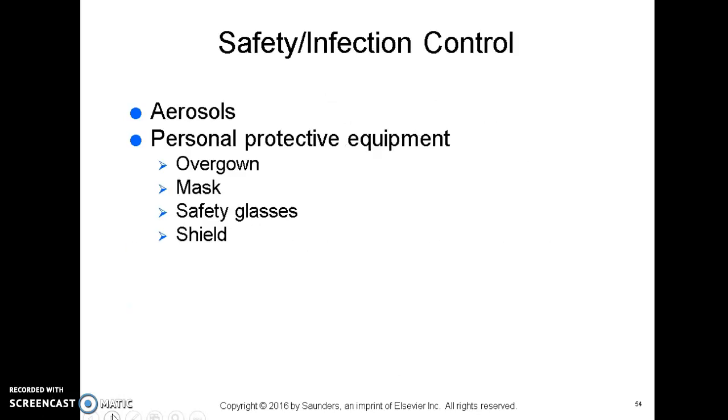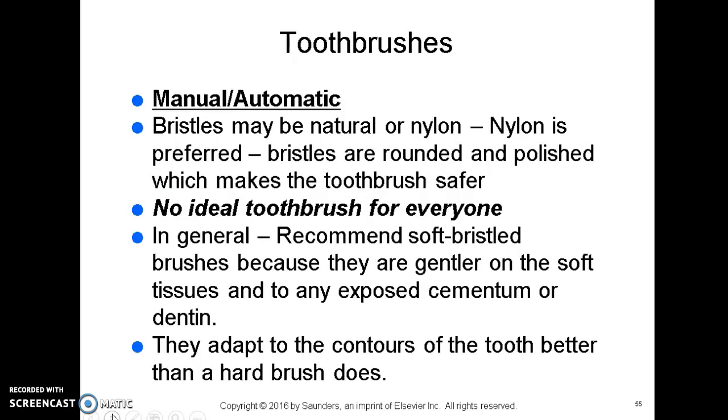Infection control, keep in mind that aerosols are definitely created during the use of these units. You need to have your PPE on all the time with these, your gown, mask, safety glasses, and a shield.